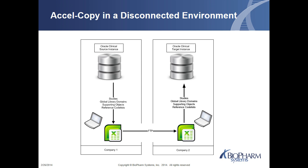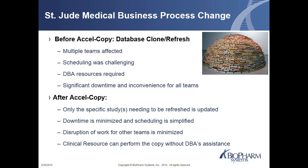So these different ways to access Accel-Copy and to perform these operations of migrating data between instances are all available through various mechanisms of how you want to install the application. And so now what I'll do is I'll pass it on to Ilya, who will talk about St. Jude Medical and how this has impacted their business process to have Accel-Copy.